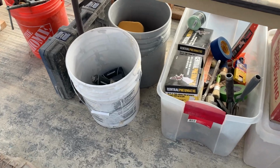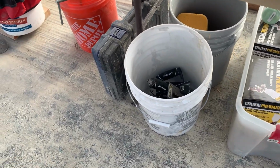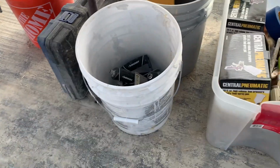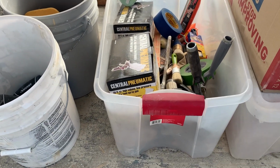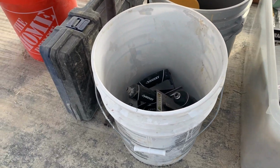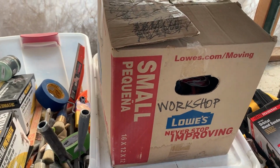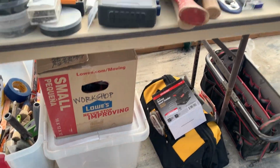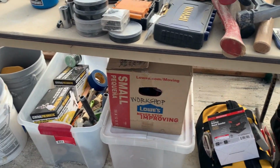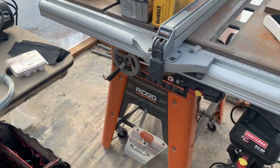Which for some reason isn't all the paint stuff. I don't know the reasoning behind that. We didn't put actual paints in there. It's our paint tools basically. Concrete stuff, tile stuff, extension cords. Pieces. Yeah, our sander stuff, extra containers.